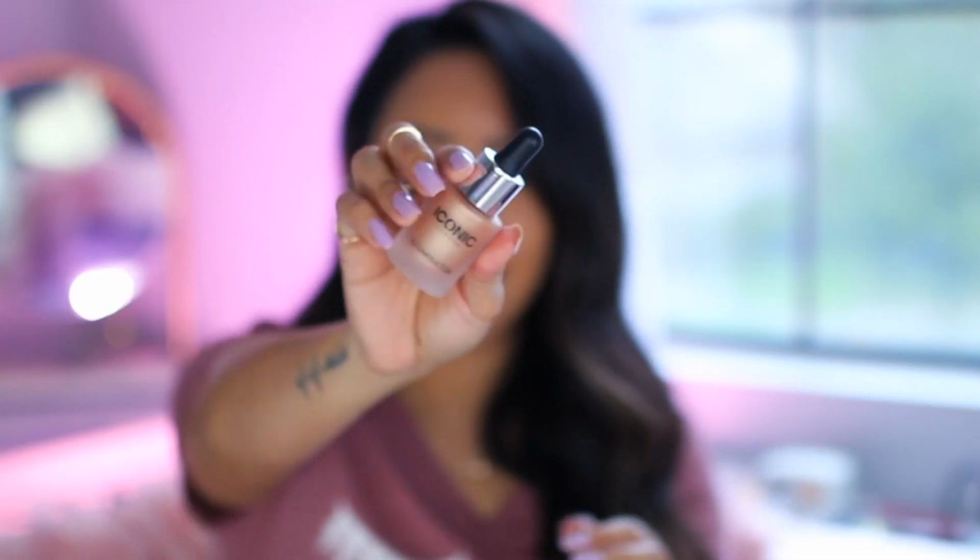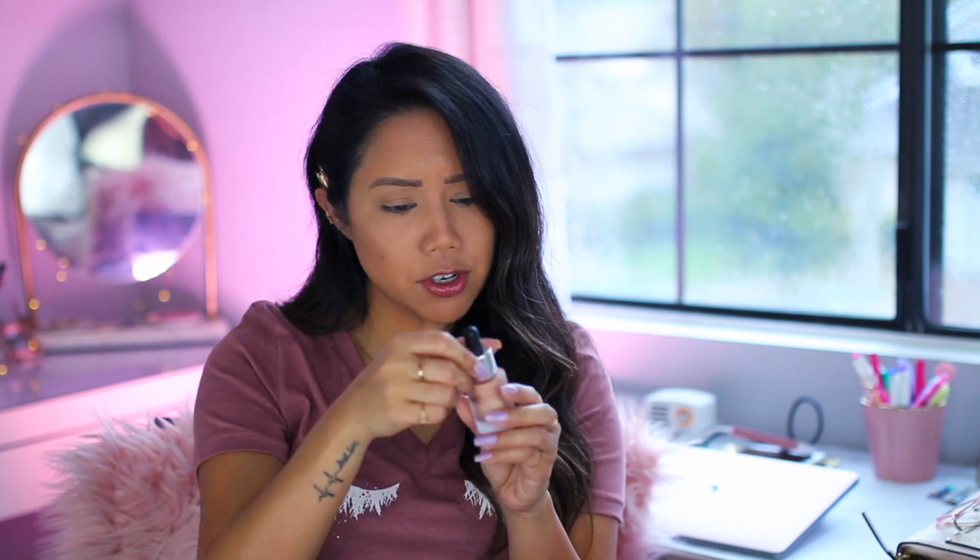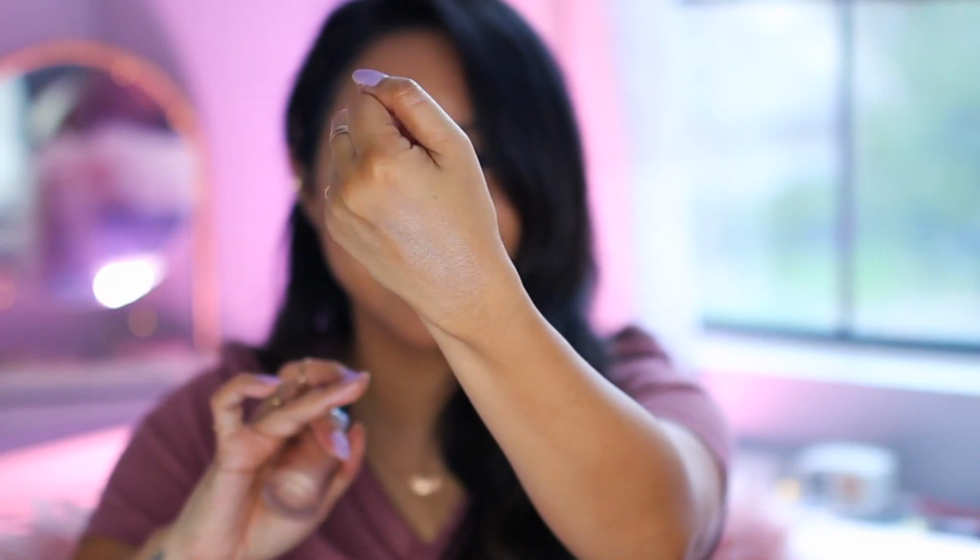Okay. I know we're going to be using these today from the brand Iconic London, and this is an illuminator in the shade, it just says original. This is a concentrated liquid shimmer, can be added to your foundation, primer, or moisturizer, or simply used on its own for a super highlighted glow, and this retails for $41. Ooh, okay. This looks very, very pretty.